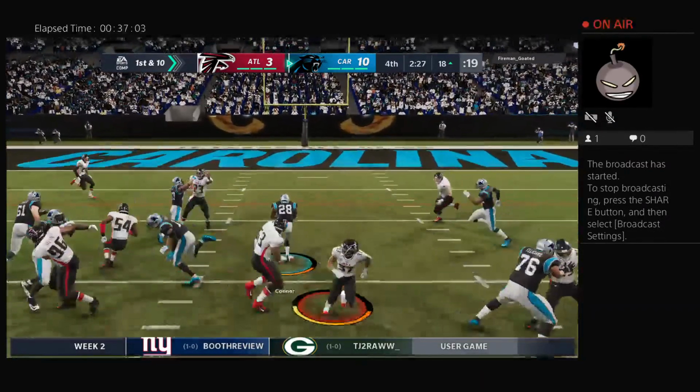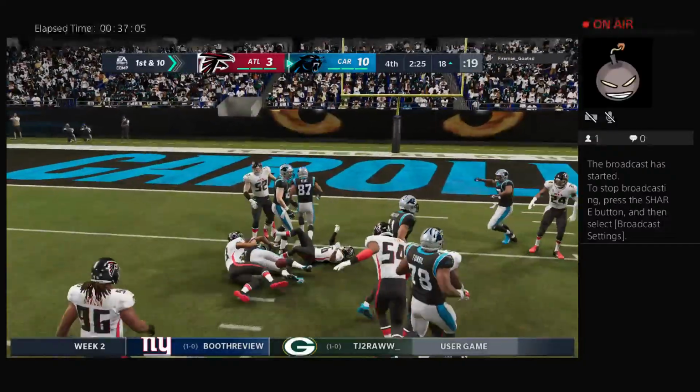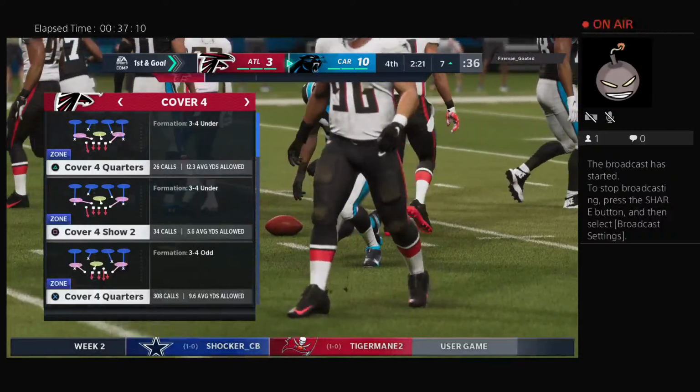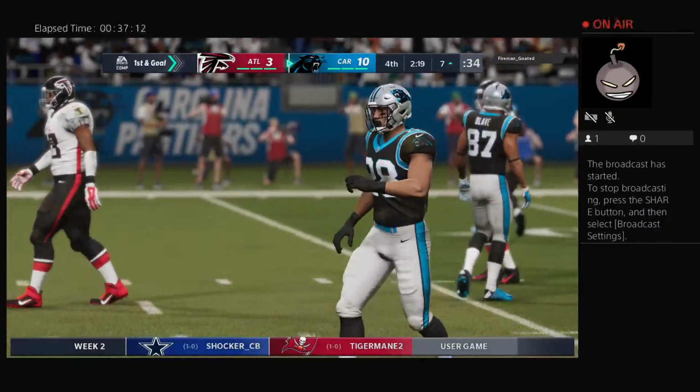From the gun, a give to Connor. And brought down, but not before they get it inside the 10 to the 7. 11 more yards that go around, a first down as well.